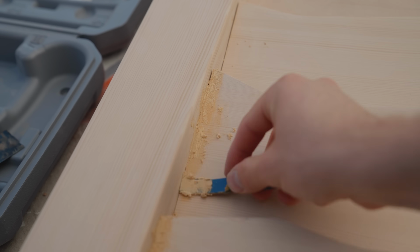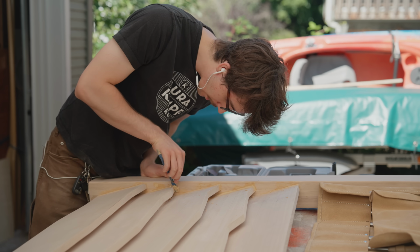After filling the gaps left from the glue up, I set the headboard aside because I needed to build the footboard.